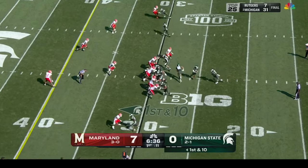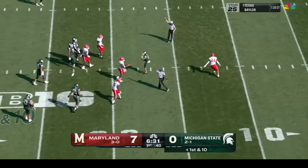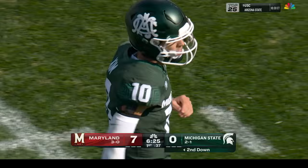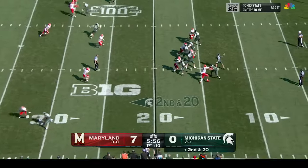From the pistol, Kim fakes it to his running back, and Carter, he is brought down for the sack. Caleb Wheatland shot into the backfield. Nobody got a hand on him. And then he gets to Kim. Loss of 11. Now it's second and 20.